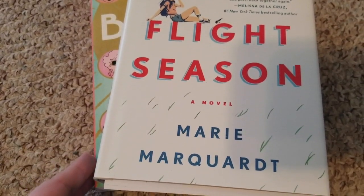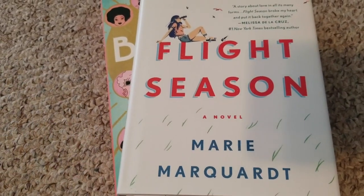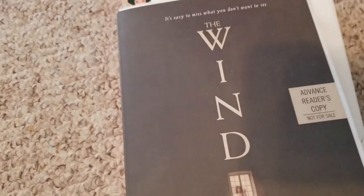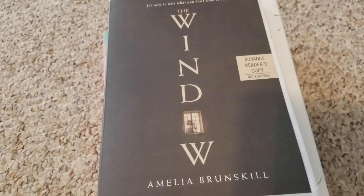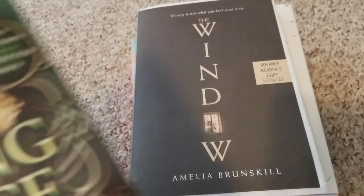Flight Season by Marie Marquardt. This is from Wednesday Books, which is part of St. Martin's Press. The Window by Amelia Brunskill. This is from Penguin Random House, and I'm on tour with Random House in, I want to say, April for this book. It is a thriller, and it is about twins.